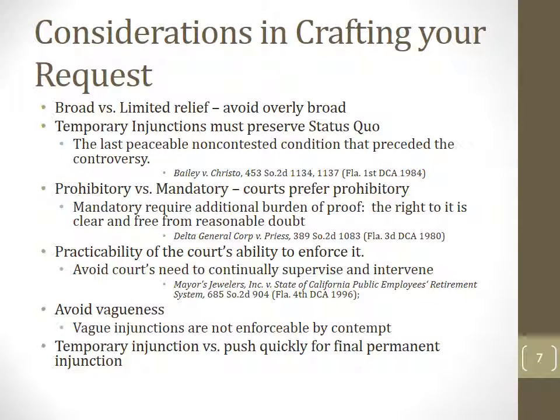Once you've decided to sue for injunction, you need to carefully consider how you're going to craft your request. To start, you need to define your client's aims and goals and determine how best to accomplish them in structuring the request for injunctive relief. And then you balance that out with the chances of success. How you craft the request can affect your chances of success.